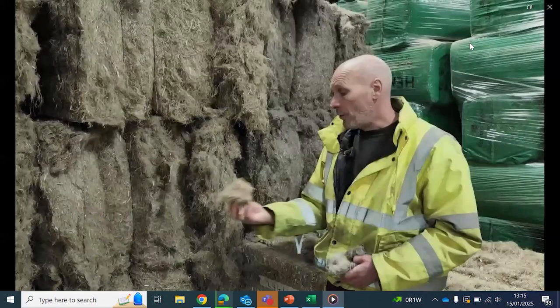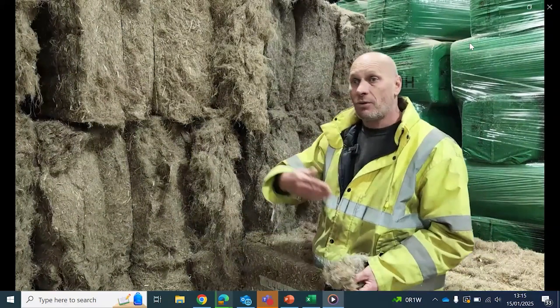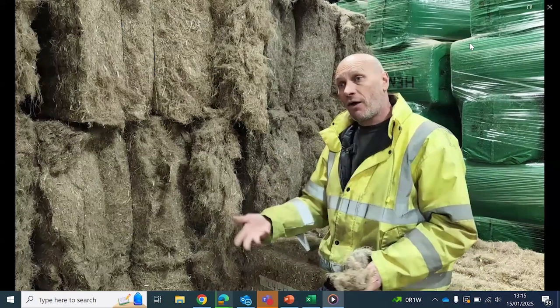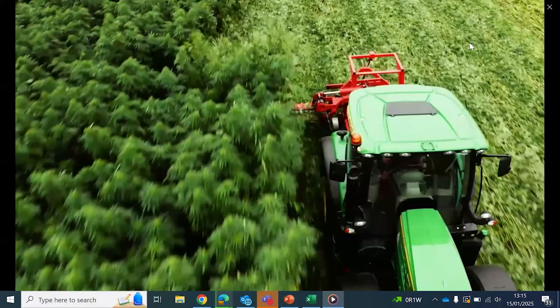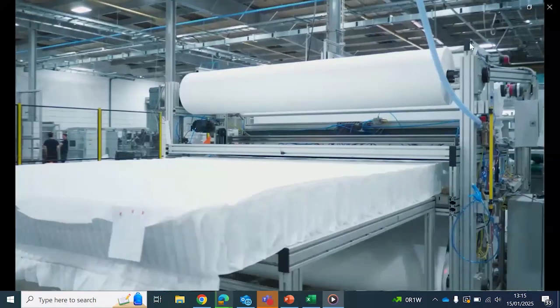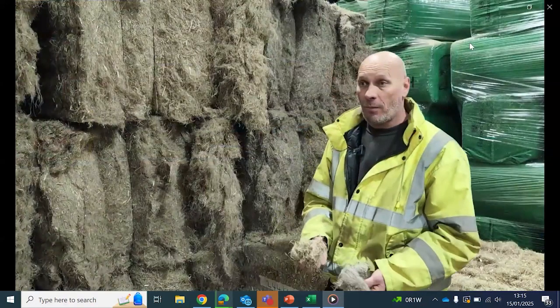Why do we use hemp fibre in a mattress? It's a green alternative. It's a sustainable replacement for nylons, polyesters, foams that come out of a hole in the ground. We grow this outside the back door. We're 70 miles from the factory in Leeds where it gets turned into mattresses. The best thing about hemp fibre in a mattress, it's not a green compromise.